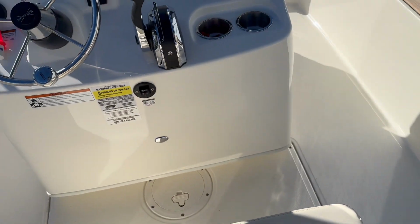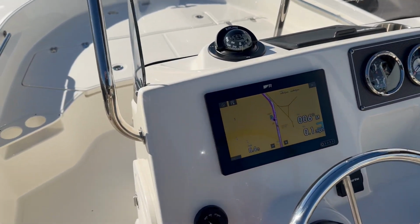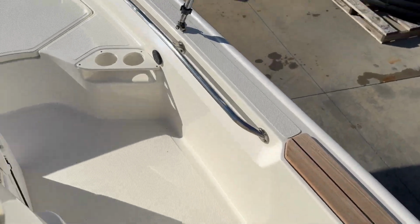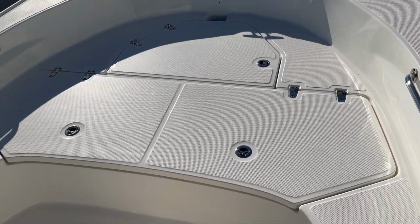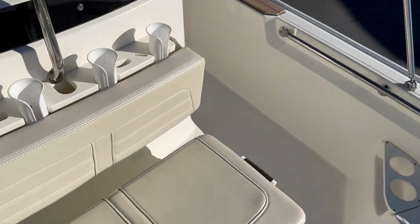Here on the dash, optional Fusion stereo. You've got your nice Raymarine GPS bottom machine. Nice gauge layout. This one also has quite a bit of storage up front. Dedicated anchor storage, cooler with rod racks right here.